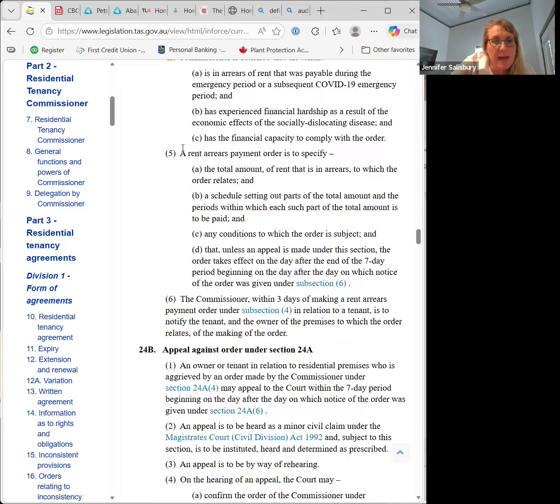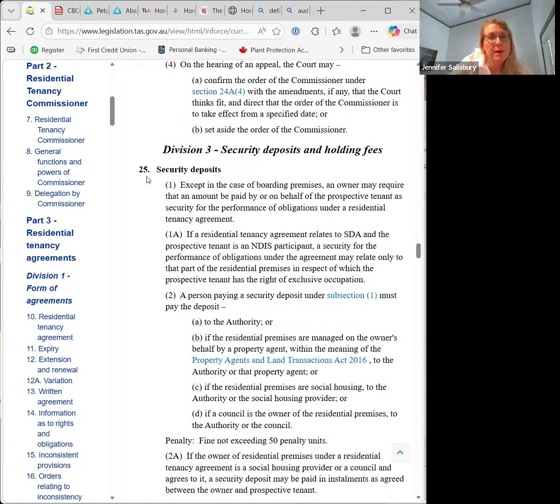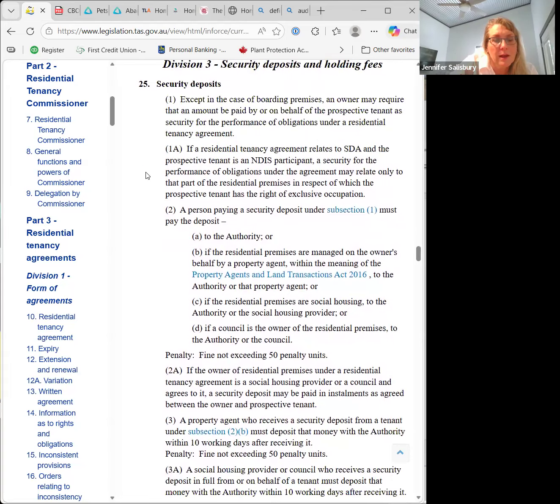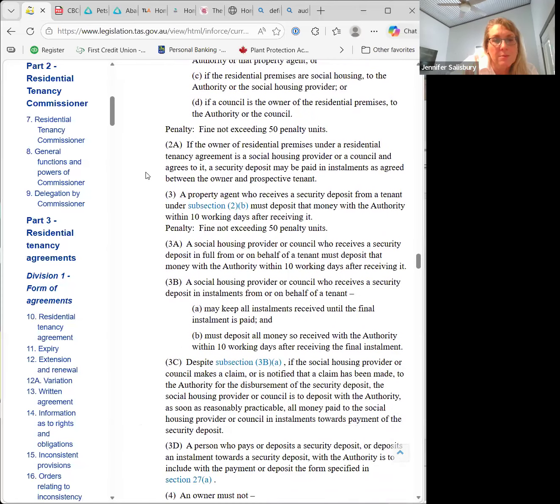It talks a little bit about paying rent in COVID-19. Security deposits. Here we go. An owner may require that an amount paid by or on behalf of a prospective tenant as security for the performance of obligations under the residential tenancy agreement. And let's just see how much it is. Basically, it's got to be reasonable.